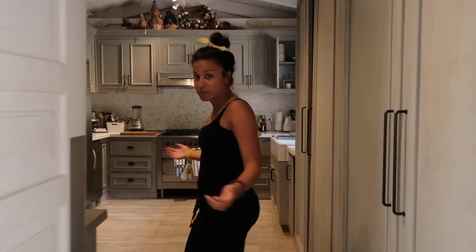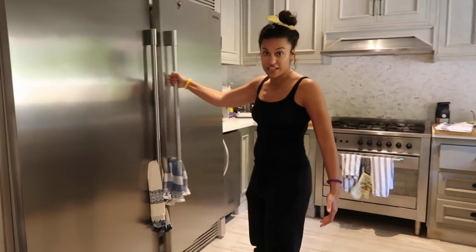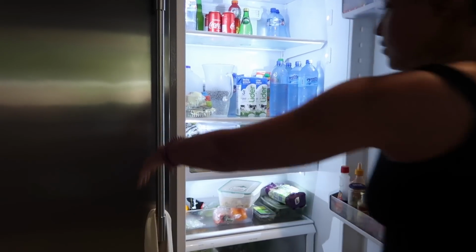But first, before we go outside, I'm gonna take you to the kitchen. Kitchen's pretty nice, decorated nice. Huge fridge. Look at this fridge. Huge. Huge freezer.